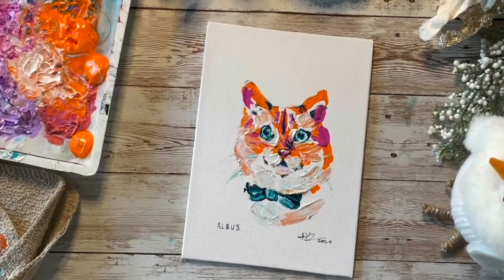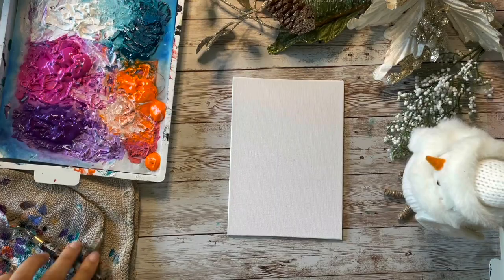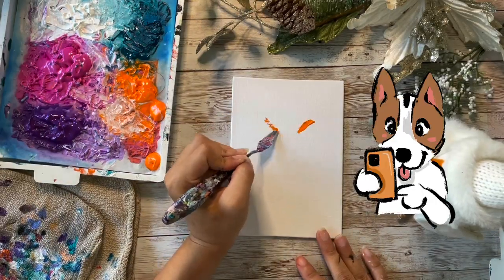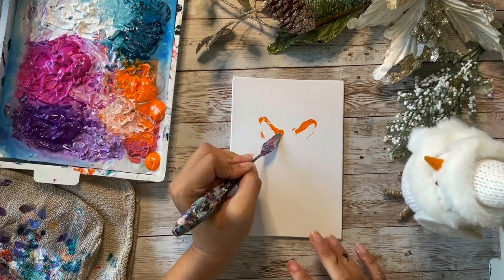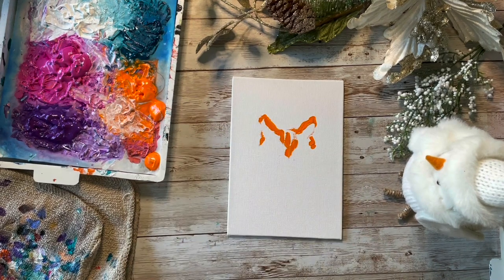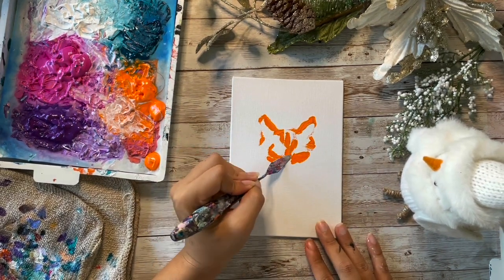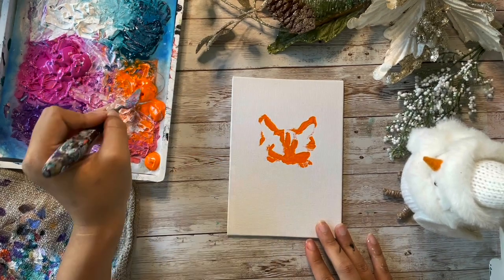Next, we have Elvis. I remember this photo was super high quality. Guys, give me high quality photographs. I promise you, as a pet portrait artist, it truly, truly helps. So Elvis is an orangey cat with, well, I don't think Elvis was very bright orange, but I was like, you know what? Let's go for it.